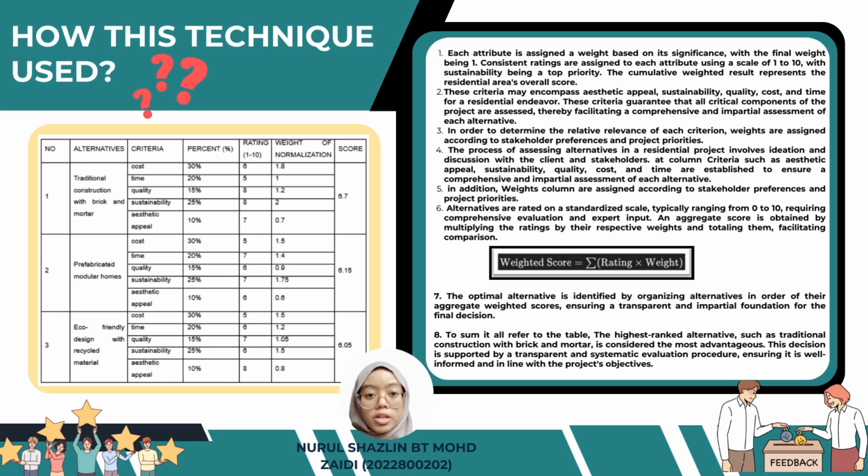So to sum it all up, based on this table, the highest ranking alternative based on the score is traditional construction with brick and mortar, which is considered the most advantageous. This decision is supported by a transparent and systematic evaluation procedure, ensuring it is well informed and in line with the project objectives.